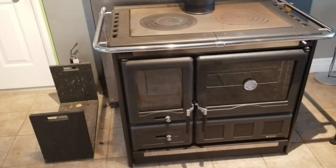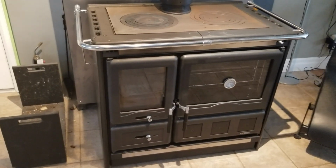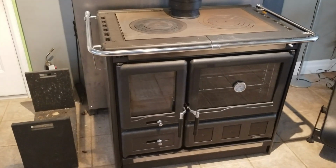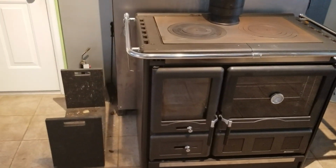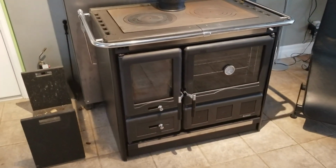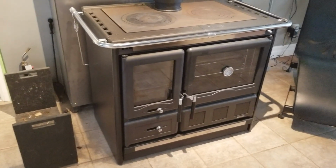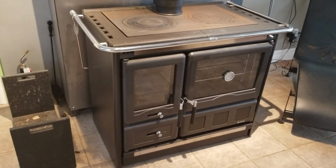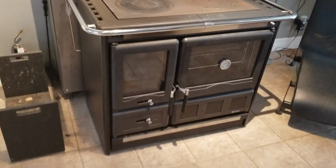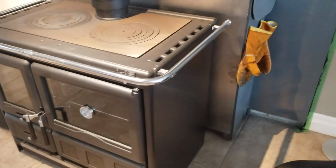And the only other thing, so I'm up here in Ontario, Canada, and I did have some issues with the installation. And I'm bringing this up because you might get some conflicting information, and I want to be very clear about this. So because the stove is made in Italy, it is not CSA approved. But that's not an issue for an installer that knows the rules, and it also isn't an issue with the insurance company. So the installation has to be a wet installation, what they call WETT.